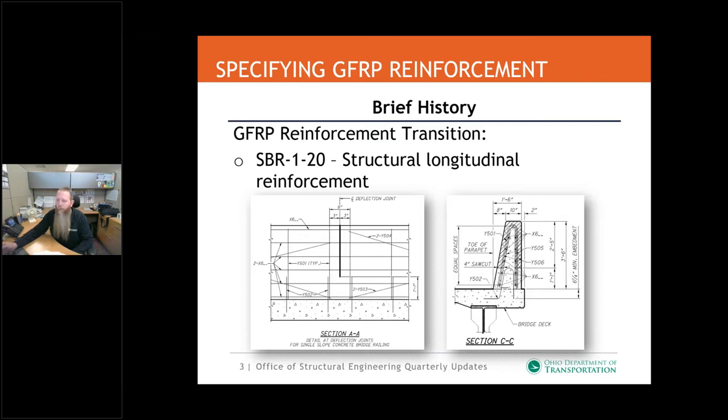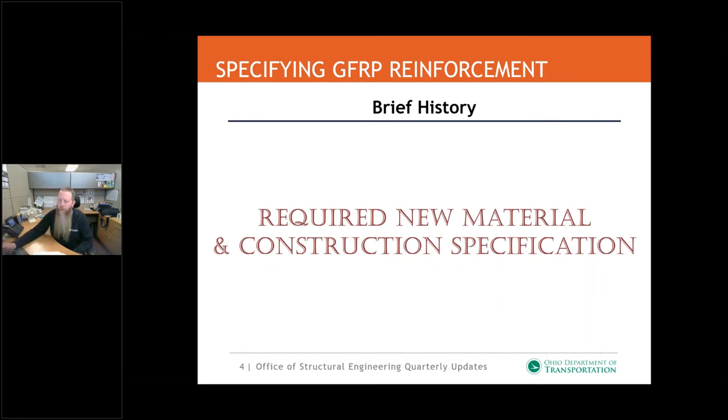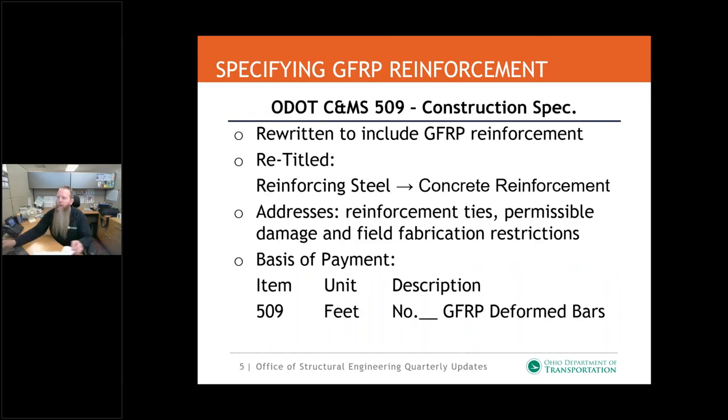But I do want to make it clear that ODOT does still utilize epoxy coated steel reinforcement for the vertical reinforcement in the concrete barriers. But obviously, when we are introducing this, which is now a structural use of the GFRP, we do need new material and construction specifications to go along with it. The first document that we needed to modify was our construction specification, which is in the ODOT Construction and Material Specifications book, and it's item 509. The specification itself had to be completely rewritten. Originally, that section was titled Reinforcing Steel, so it's now been retitled to Concrete Reinforcement.